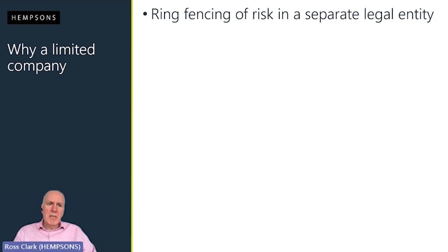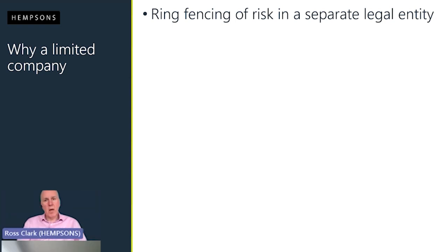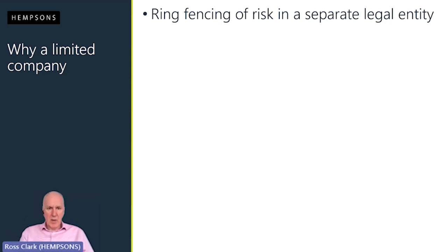So why a limited company? Now Jenny's going to go into this in a bit more detail, but the primary reason for having a company is the ring fencing of risk in a separate legal entity. This mainly, for PCNs, stems from the employment of staff, particularly the ARRS staff. So there's multiple numbers of staff, and actually that becomes quite a large liability for having all of those staff employed by one of the PCN practices.